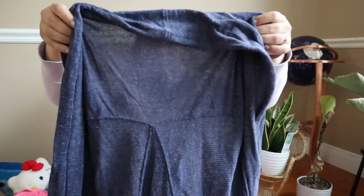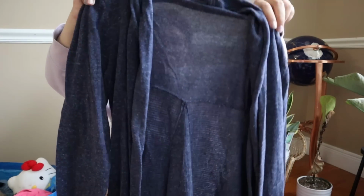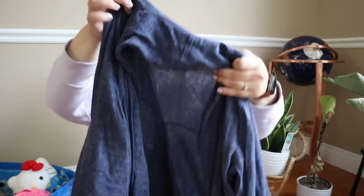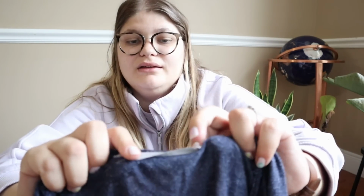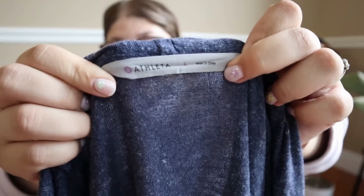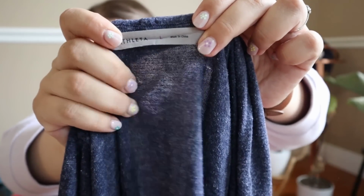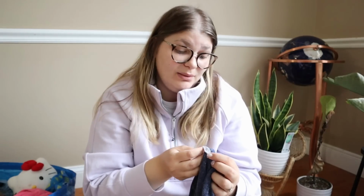Oh, okay. And then this is an Athleta piece, which again, I don't remember picking up, but I am grateful I did. A little Athleta cardigan. It's a navy blue. It's got kind of a heathered texture to it. And there is the Athleta tag. It is an older tag from Athleta. The newer one is usually attached to the fabric. It doesn't have this gray material anymore, but I still picked this up because it was the bins. So everything was so cheap.